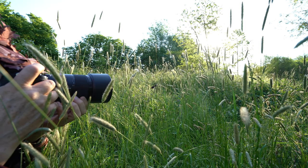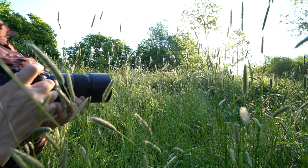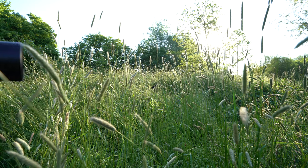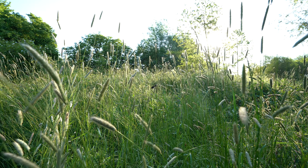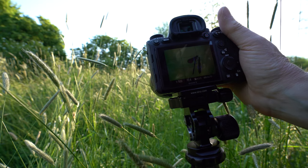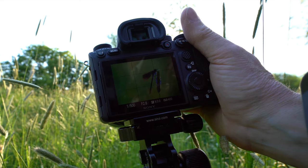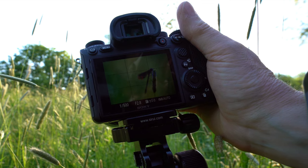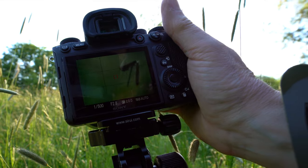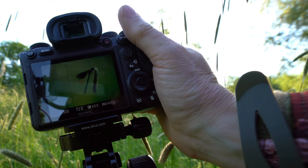Also the focus peaking system that's on most cameras these days. Everything that's in focus is currently coming up in blue on my screen. Let's see if I can demonstrate that. So when everything's in blue that I particularly want to be in focus, obviously this is an obscure angle, but then I can take the shot. Obviously it's always important to have the eyes in focus.